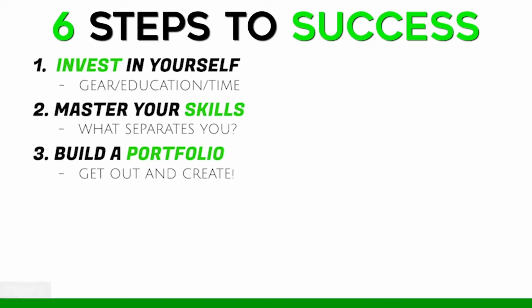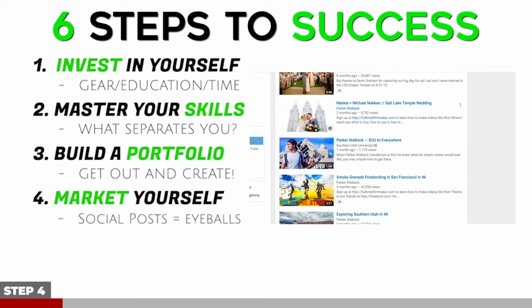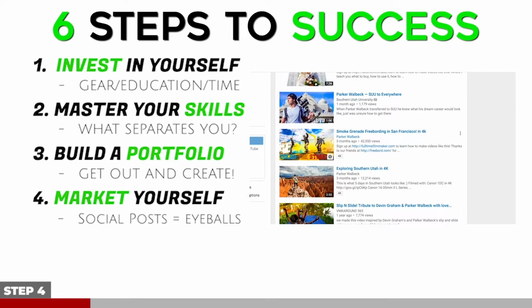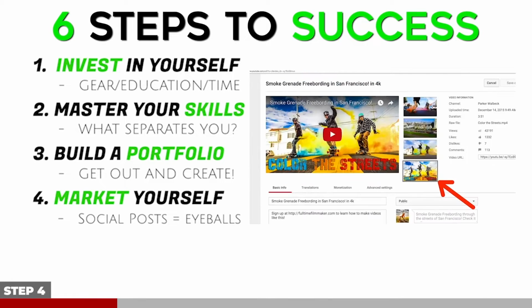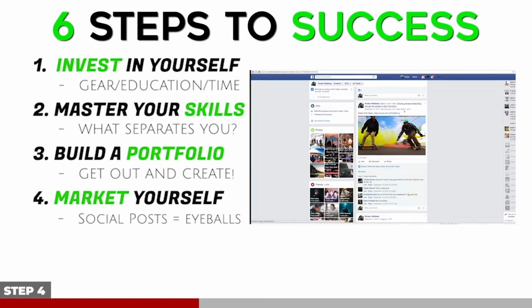And this leads me to step number 4, and that is to market yourself. Even if you don't feel confident in your skill level yet, you have to put your work out there. Post your work on Facebook, Instagram, YouTube, send out emails to businesses, create a website. The more eyeballs that see your work, the greater the likelihood that someone with a video need will see that work and want to hire you.